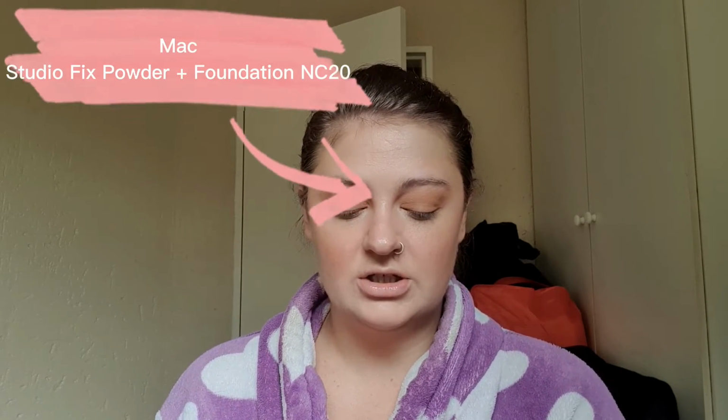And just pick up any excess that may have occurred in my heavy-handedness of applying. Okay, so like I said, the powder foundation that I really like is the Studio Fix Powder Plus Foundation. I am in the shade NC20. I am almost on my way out, so that sucks.